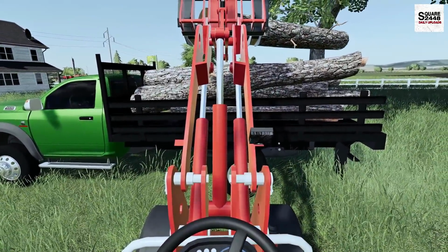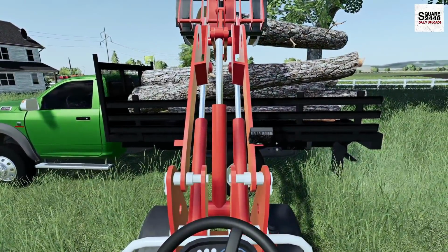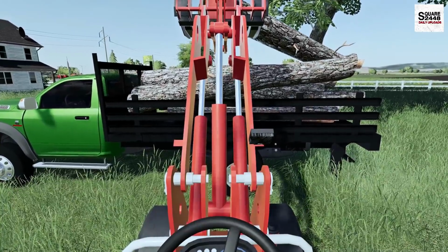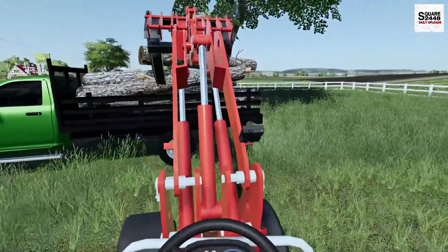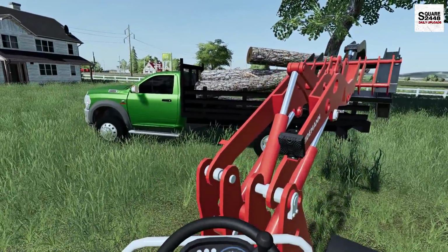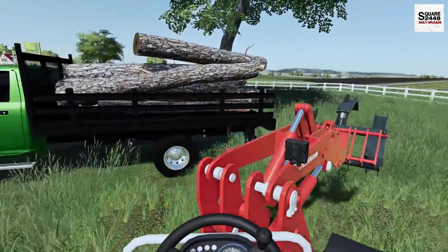And that's also why I didn't want a flatbed with really too high of sides. Let's see if we can drive in a little bit, and oh yeah, this will be a little tricky. Hopefully, though, we're able to get it all on and have no problem there.